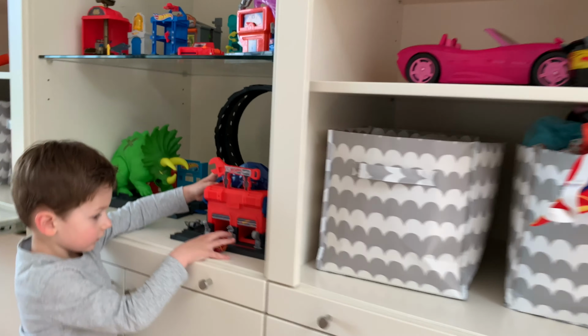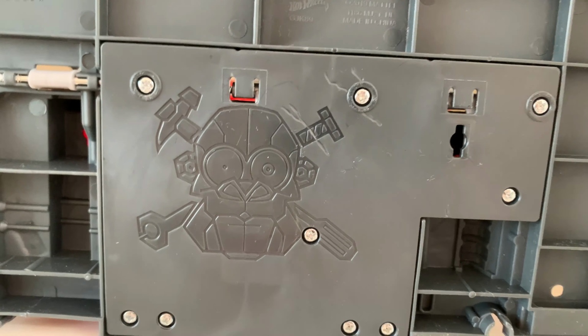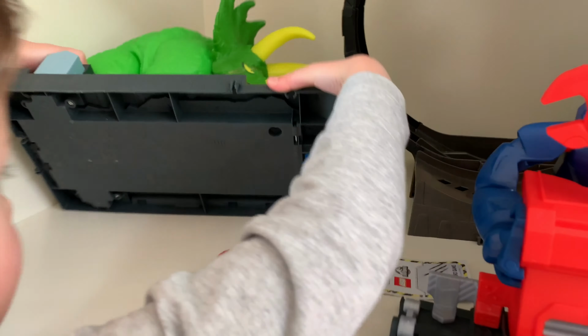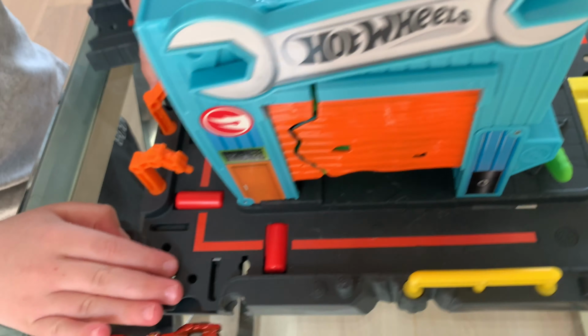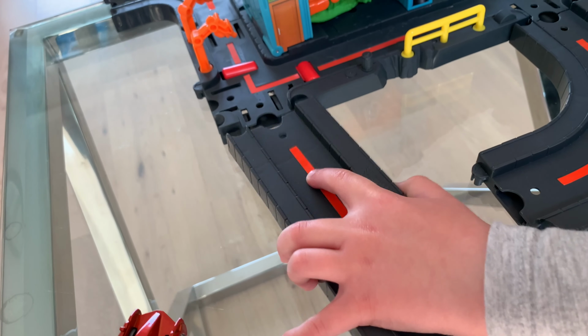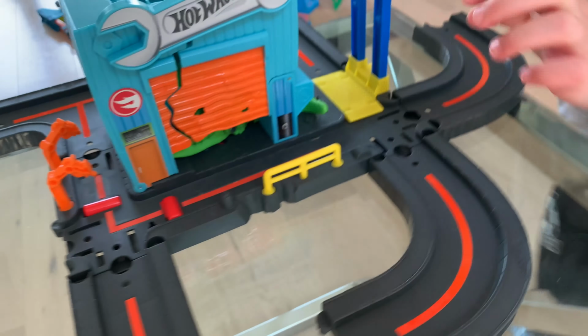I'll show you the gorilla. Show me the gorilla. Let's see underneath the gorilla. Oh my goodness, I didn't even see that. That's really cool. Show me under the Triceratops. Oh yes, remember that one? It was dinosaur bones. Lincoln's been busy in just a few seconds. So you can really do a lot. This is one of these really cool Hot Wheels City sets that actually has lots of different things. This is gonna be good. I think you should build your Hot Wheels City with this in the middle.